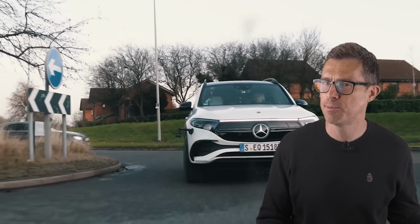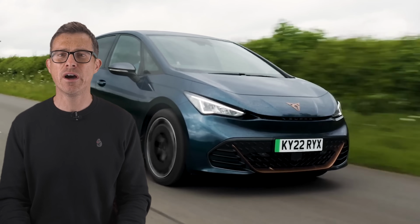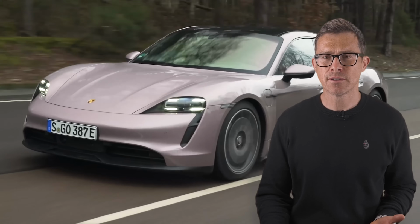Every car loses value as soon as you drive it away from the dealership. This is called depreciation. It's just something you have to deal with if you buy a new car. But it's an especially big problem with some new electric cars. So what can you do to avoid it?